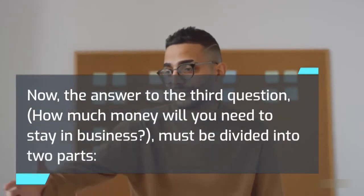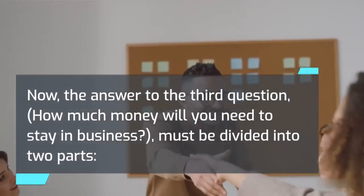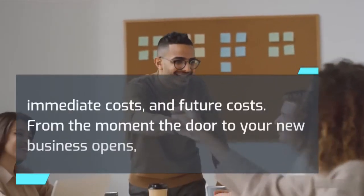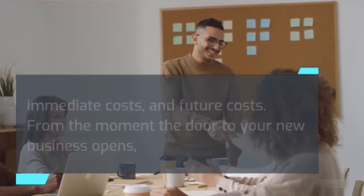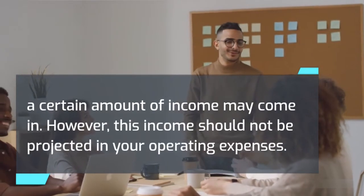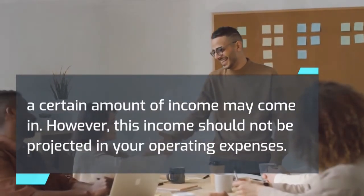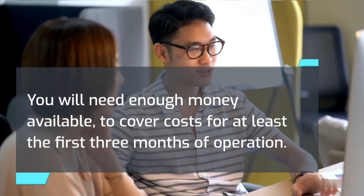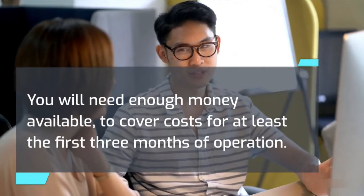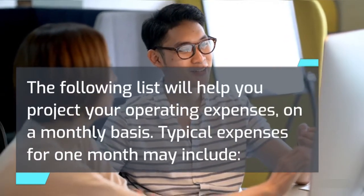Now, the answer to the third question, how much money will you need to stay in business? It must be divided into two parts, immediate costs and future costs. From the moment the door to your new business opens, a certain amount of income may come in. However, this income should not be projected in your operating expenses. You will need enough money available to cover costs for at least the first 3 months of operation. The following list will help you project your operating expenses on a monthly basis.